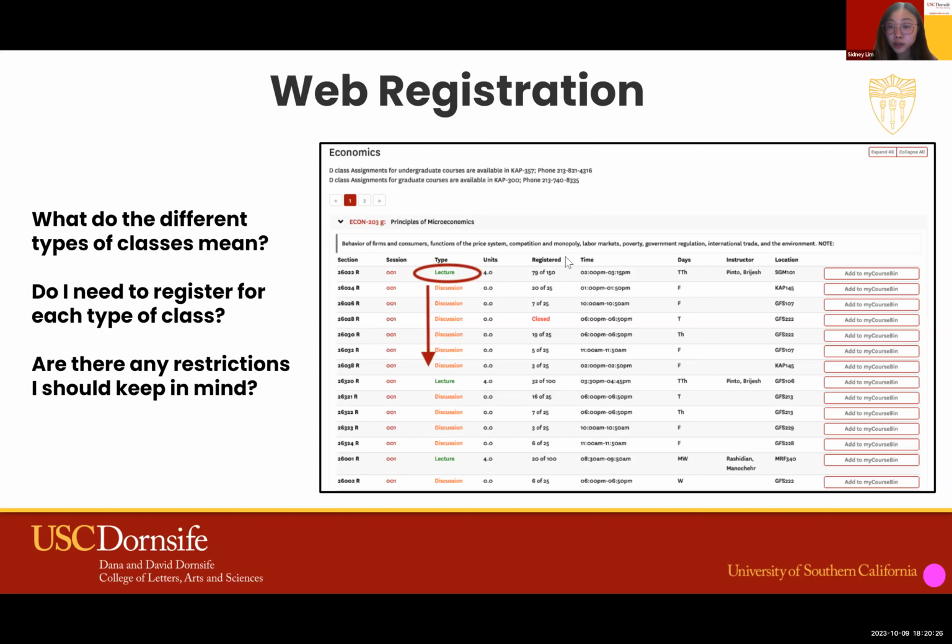Additionally, you want to also be mindful of the registered list here. So this lists the number of seats available in the sections and the number of seats that have already been registered. So for this lecture section, it says 79 out of the 150 seats that are available have already been registered for. So you want to look to ensure that seats are still available. If you notice that a section says closed, that means that there are no longer available seats and you don't want to pick those sections because there are no seats to register for those sections.